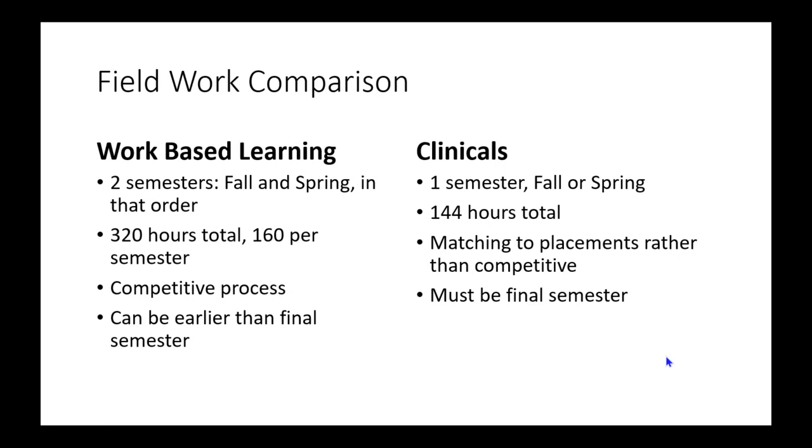Now, clinicals is 1 semester of field work, and it can be in either the fall or the spring semester. The clinicals are a total of 144 hours over the course of that 1 semester. And the process is not competitive where your resume is shopped around. You are matched to a placement. Placement agencies tell me how many spaces they have available for students, and I give them the students that they are going to have. And then again, that has to be done in your final semester.